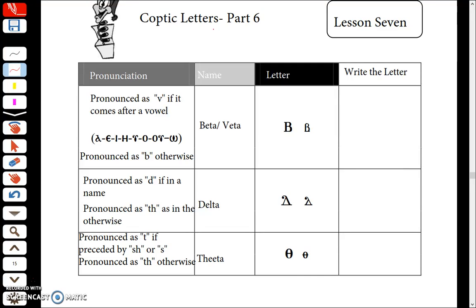Okay, so let's start. The first letter we have here, as you probably see, is beta, but most of you can actually call it beta. That's the most common name for it. I think just because when it's written in Arabic, people start pronouncing it differently. Okay. So beta, as you might have guessed, is pronounced as a B, just a simple B.